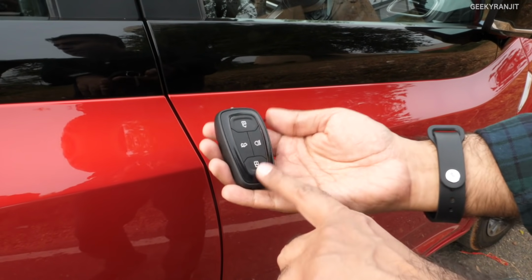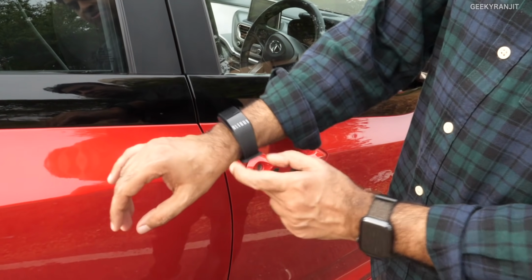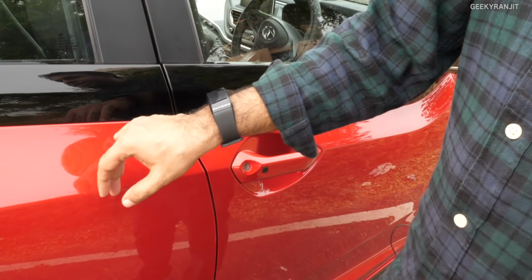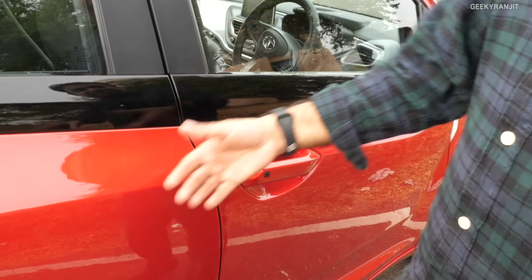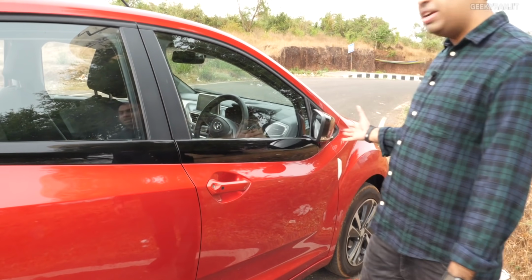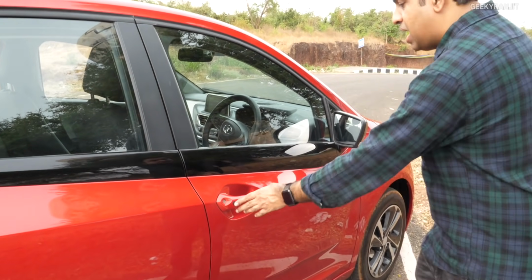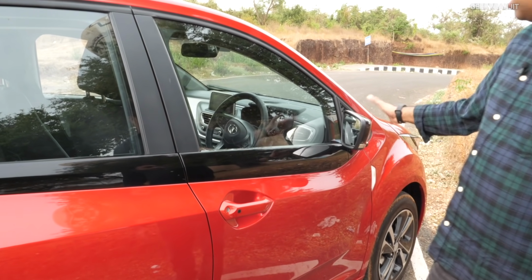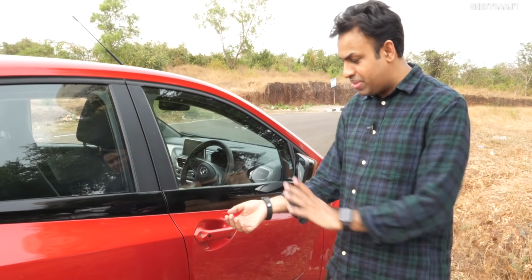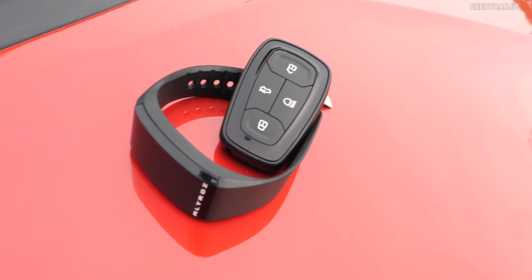So this is the key fob that we have, and of course it has keyless entry. But if you notice, we also have a band like this. You get this with the car, and then you don't need the key fob. If you just wear it like this, and of course it has keyless entry, you can just press and it unlocks. And another thing that I've noticed is that these ORVMs, if you lock the vehicle and open it, they also close and open. So again, nice touches, I would say. And this is unique. I haven't seen this one yet in India, so that's actually nice.